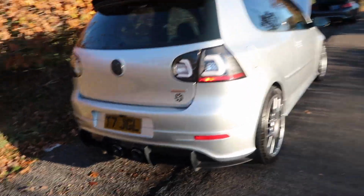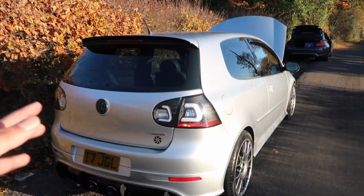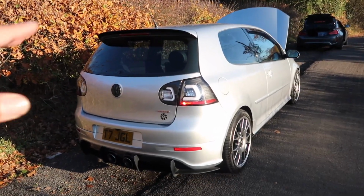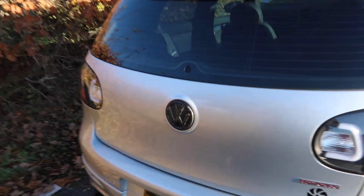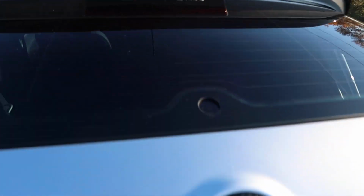Pretty crazy, I know. Maxton design rear diffuser. But yeah, as mentioned, OEM plus looking in my opinion, and just generally purposeful but not too over the top. Just open the boot now. We've also got the rear wiper delete as well, so I'll show you that as well.